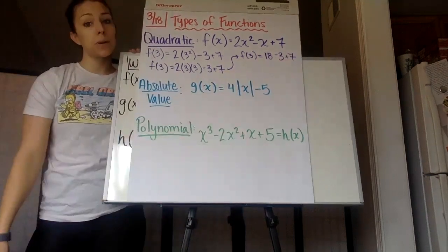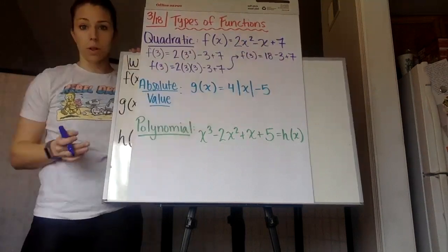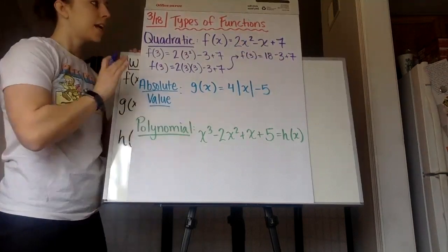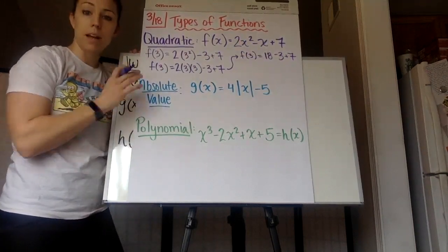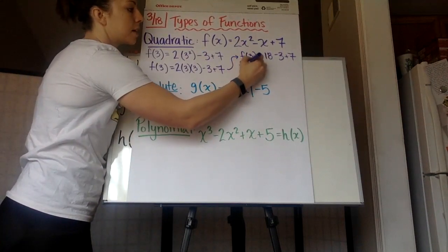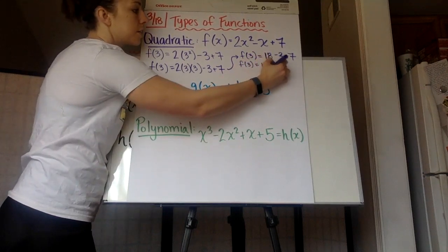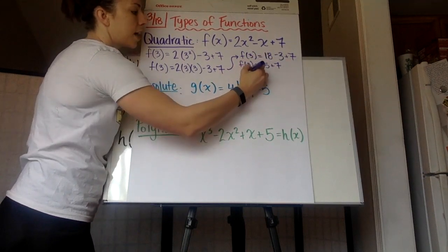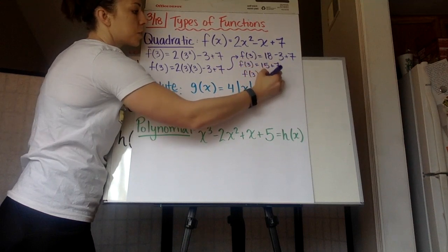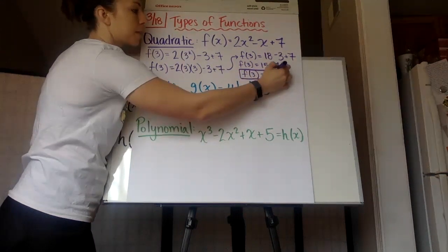Now, just because we're not there with you doesn't mean that you get to be unorganized with all of your work. So keep your work organized. Now that all of our terms have been simplified, we're going to go from left to right. f of 3 is 18 minus 3, that's 15, plus 7, and f of 3 is 22. And you can double check my math on that. You know I'm prone to making mistakes.